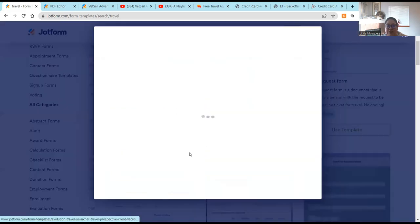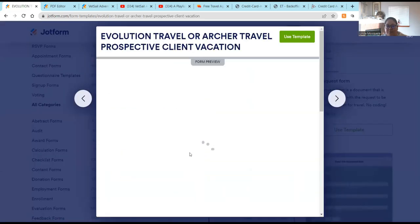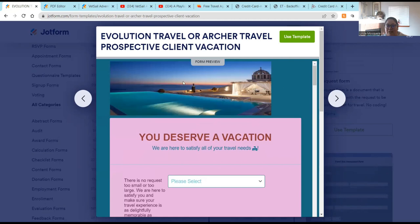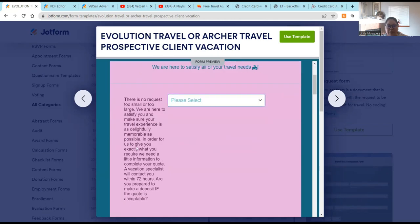Here's evolution. Okay, the Archer one. Here's someone's evolution one that they had created. You can definitely change it up, add your logo, add your company information on here. Okay, quote request details. I just uploaded it onto the chat. So I'm going to open it on my desktop and I'm going to go over the fields with you so you can understand how I set it up.